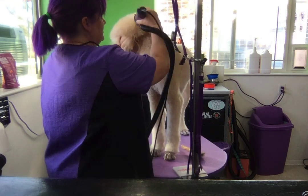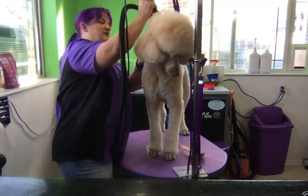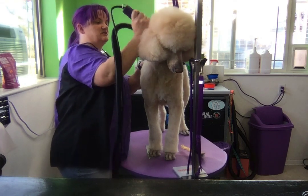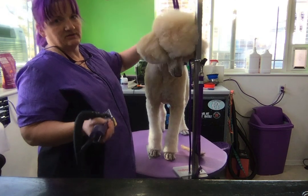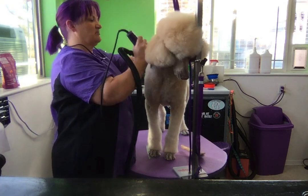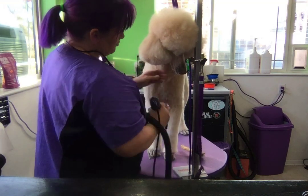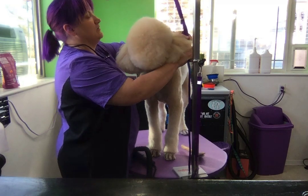Again, I think I said earlier that the more I yank and the more I try to forcefully control the dog, the more they're going to resist. So everything I'm doing, if I'm holding it up here, I'm not yanking that dog. I'm not holding him forcefully. The dog could pull out. Okay. So, put it back in.